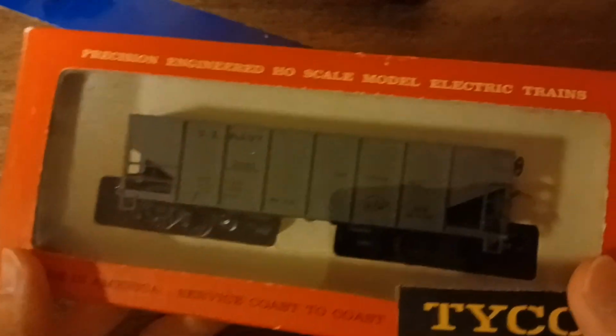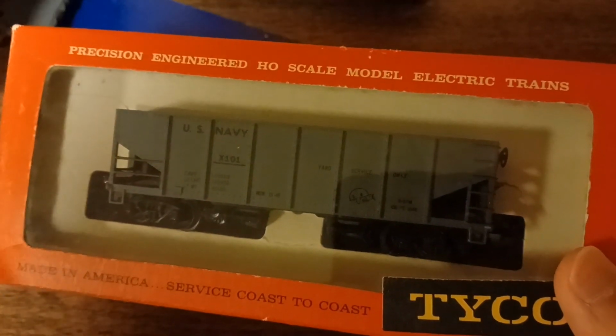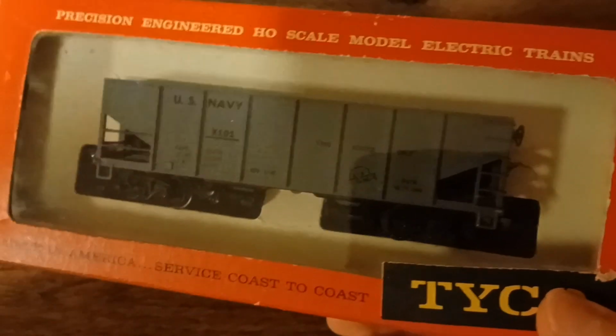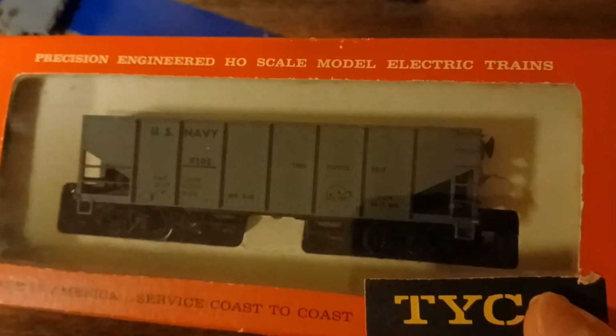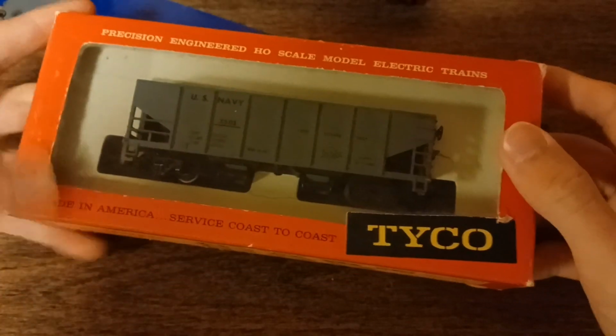U.S. Navy hopper car, which is a little similar to this one, but this is the hopper car version. And this car only appeared in only 1 to 2 sets. The first set was the Burlington set, and the other set was a Mammoth of the Rail set. And furthermore, it's inside the box too. This one makes it much more rare.